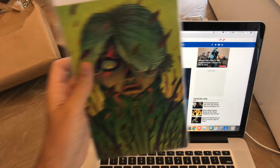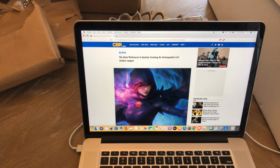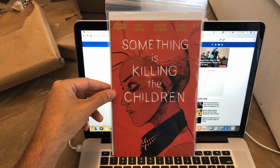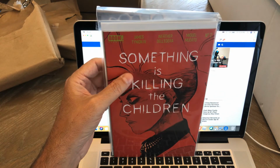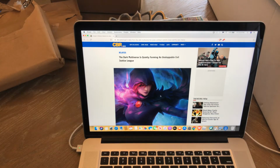Something is Killing the Children. I believe that is #2 or is it #1? Shoot, #2. I believe that's the regular cover for #2. Could be wrong. And then here's another one, issue #2. No, okay, that's the B cover, sorry. So that one's the B cover, and this is the A cover, which is really cool. They're both nice covers. And that series has been red hot, no doubt about it. James Tynion, he's the Detective Comics writer for Batman, been excellent. And I think the first couple issues on that are supposed to be really good. I know they're doing well in the aftermarket.